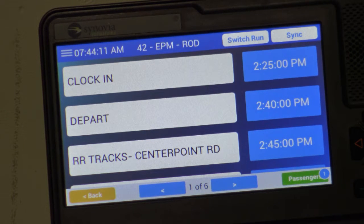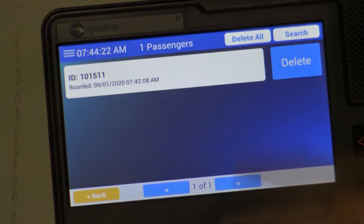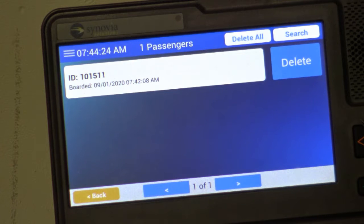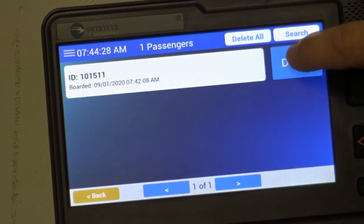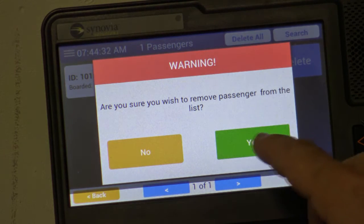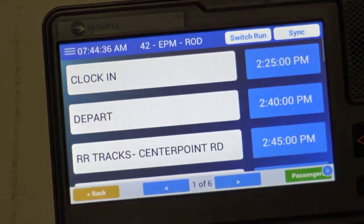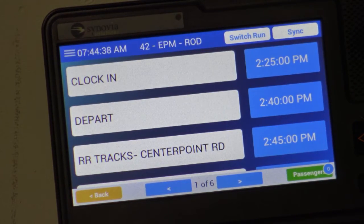And hopefully when you finish your run, that passenger count's going to show 0. If it's not, say I've finished my route, it still shows 1. I can go ahead and hit that, see which student it was. Oh wait, that kid got off the bus, didn't scan off for some reason. All right, no big deal. You can hit delete, and it says, are you sure you wish to remove this passenger from your list? I go, yes, I do. And so now my passenger count is 0. Okay, that's really all I need to do.